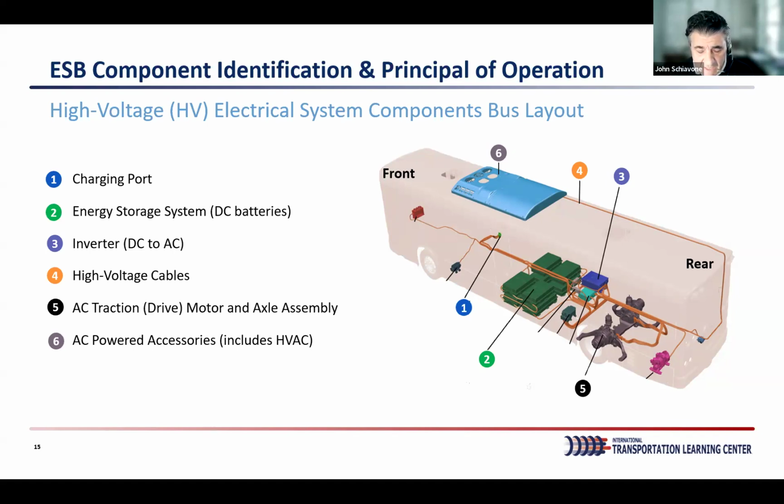It contains the various battery cells. The batteries, it is important to note, are direct current or DC, like traditional vehicle batteries, but at 300 to 900 volts, not 12 to 24 volts that you're typically familiar with. And that energy storage system is located between the frame rails below the floor.